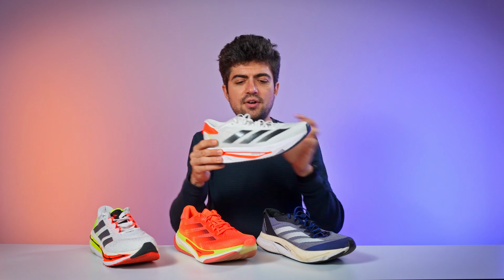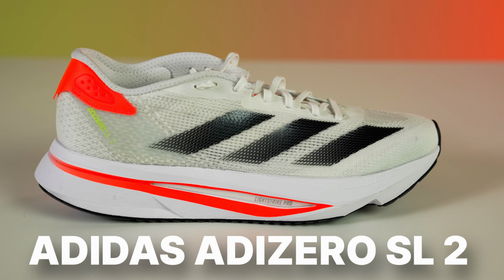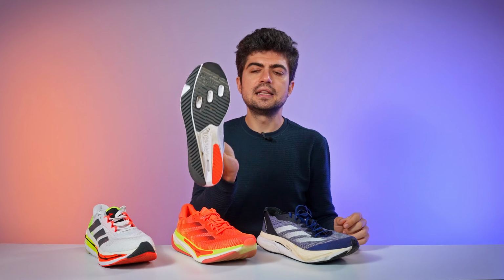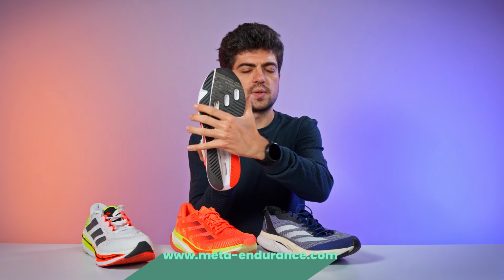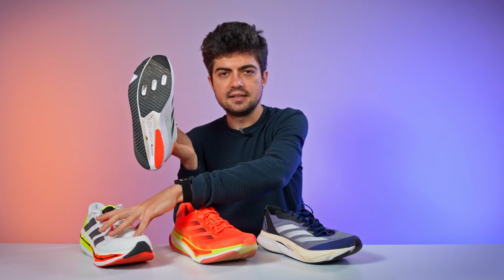First of all, Adizero SL2. This is the €130 entry-level shoe in the Adizero lineup. It's a do-it-all type of shoe. It has almost no flaws except for the lack of continental rubber in the outsole that creates a slightly less grippy forefoot traction than in the other continental rubber equipped shoes like the Boston and the Adistar Byd.